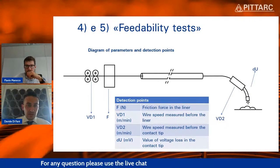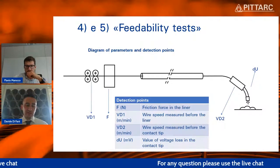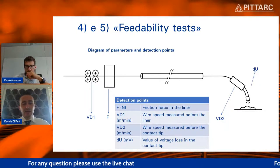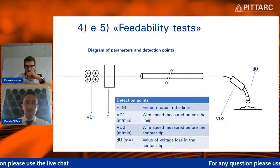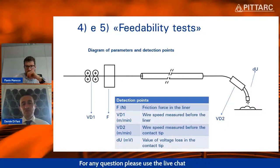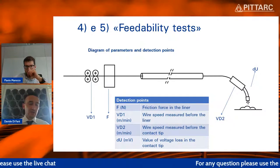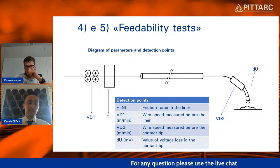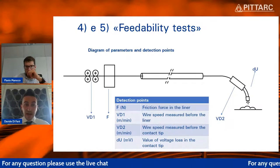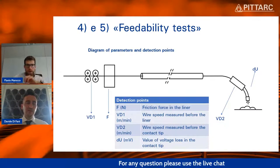So, while we have noticed from these tests, we performed the tests following the EN ISO 14341 standard, chapter 5.2, and we performed the test in normal welding conditions, so basically 280 amperes, 28 volts, and in extreme conditions, so 350 amperes and 33 volts.